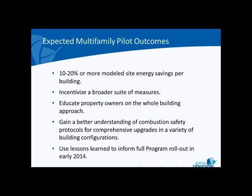This is a whole building approach. And so how do you look at the building as a system and write a scope of work that provides the property owner with the correct information to make the right decision for their building? PG&E wants to gain a better understanding of combustion safety protocols and wants to use this for 2014.